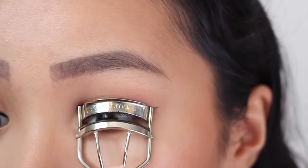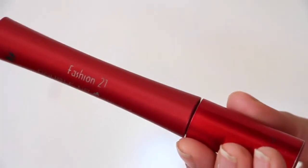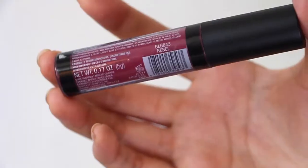And now I'm gonna curl my eyelashes with my Shuoyumura eyelash curler and applying my mascaras. I barely have any lashes, so I kind of do not care with my eyelashes at this point. Now I'm doing my lips, and I removed my lip balm.